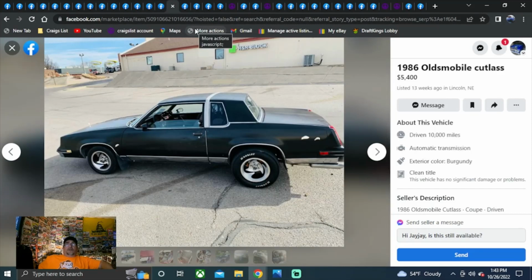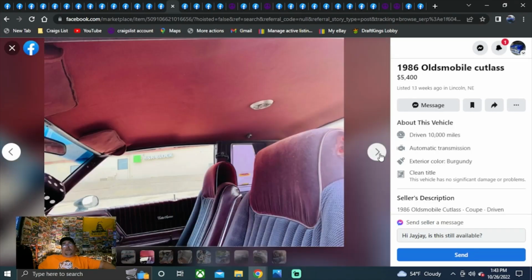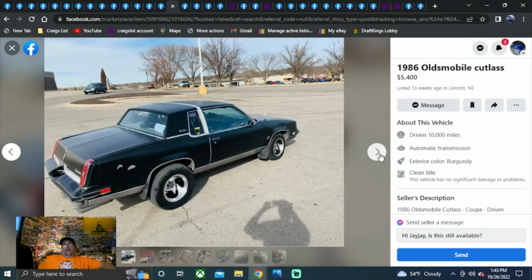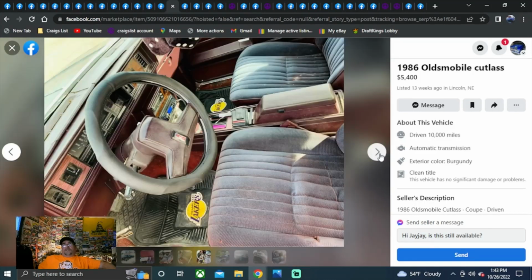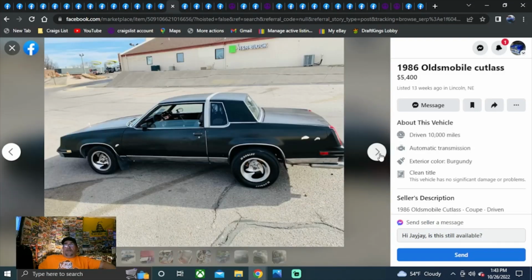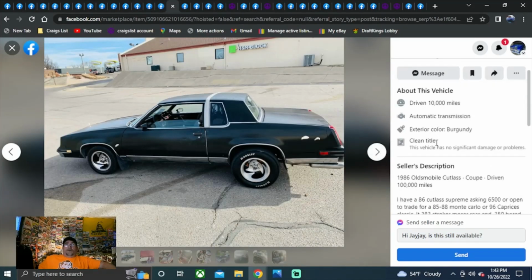On to another one. It's going to be a 1986 Oldsmobile Cutlass. $5,400 on this one. Listed 13 weeks ago. Yep. Not a bad looking car. It's got the 80s aluminum wheels, which I guess looks great because it is an 80s car, right? I don't know, $5,400 on that one. Clean title.